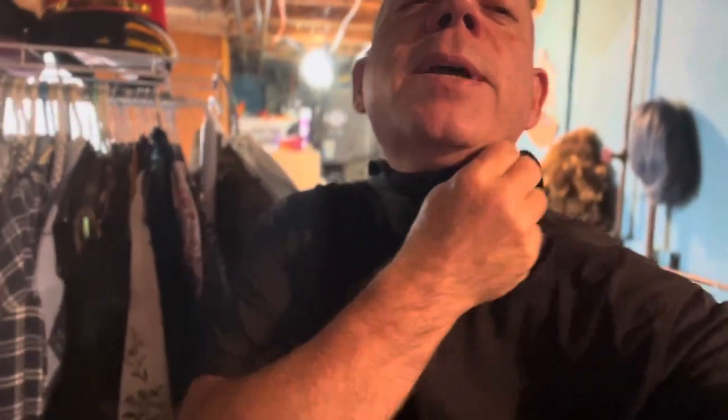But another thing that I've learned, and this was actually stolen from Randy Rainbow, is that pretty much any men's shirt, if you put it on backwards, will look like a women's shirt. This is just a regular men's polo shirt that, with a black wig and some necklaces, suddenly looks like a female blouse.